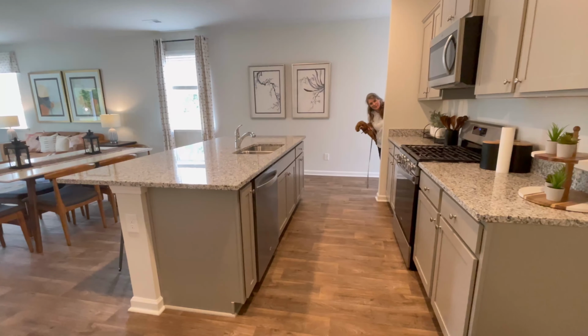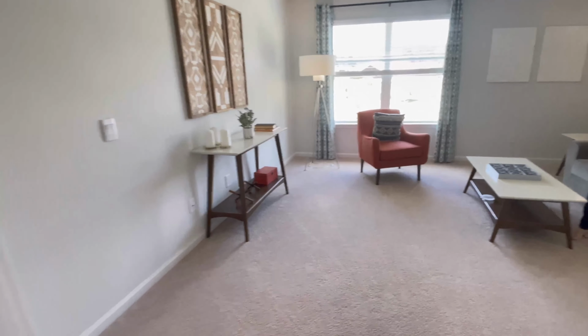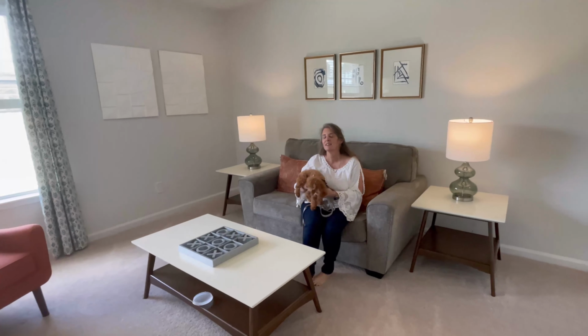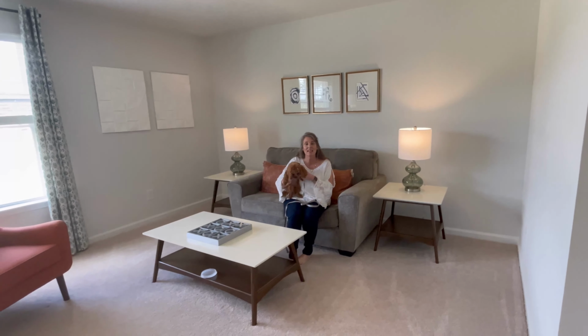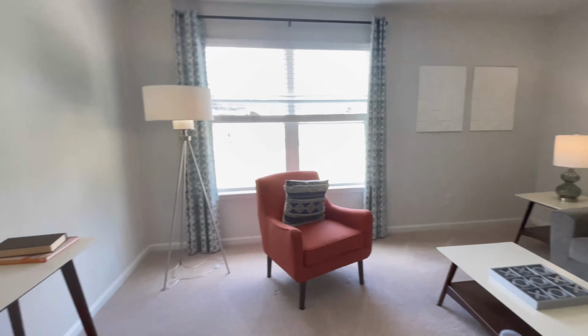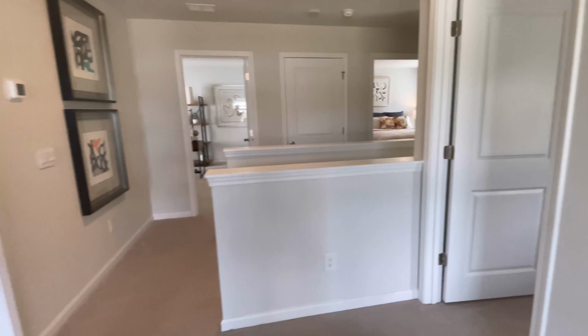Okay, now where did she go now? Hey, we're gonna go check out upstairs. Come take a peek. Come on up and sit a while. Look at this. Great game room, loft area. This is a great space for the kids, for company. Or just an extra space to get away from your wife.